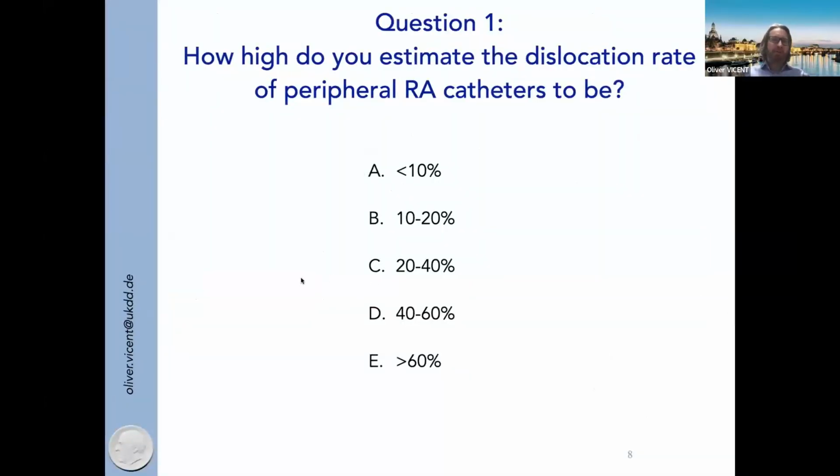And yeah, I forgot to tell you that I also have some questions to interact a little bit with you. We have now the first question. I want to ask you, how high do you estimate the dislocation rate of peripheral regional anesthesia catheters to be? A, less than 10%, B, 10 up to 20%, C, 20 up to 40%, D, 40 up to 60%, and E, above 60%. And now you have 15 seconds to vote your answer, or to choose your answer.